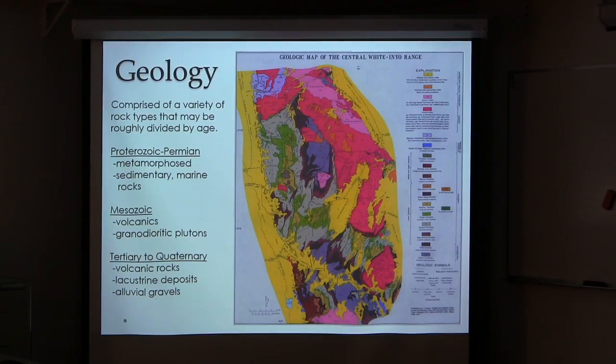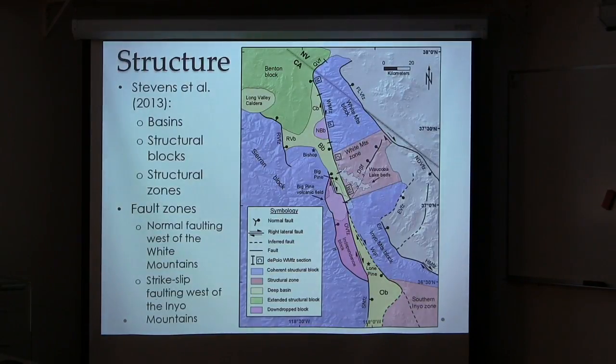Then during the Mesozoic, a series of granitic plutons, which are shown in this magenta color, are featured throughout the range, and a series of volcanics in the northern portion. And then from the Tertiary to Quaternary, there's a series of volcanic eruptions, lacustrine deposits, and then alluvial gravels, especially along the Basin and Piedmont intersection.